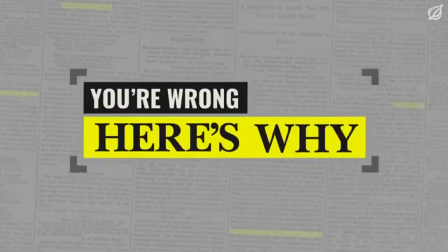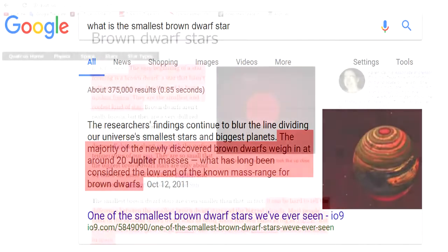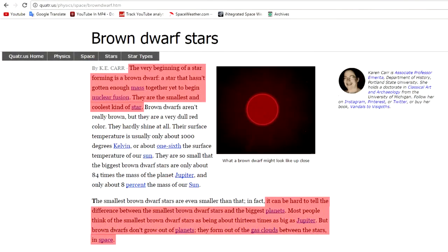You're wrong. Here's why. A simple Google search of what is the smallest brown dwarf star shows us that researchers' findings continue to blur the line dividing our universe's smallest stars and biggest planets. The majority of the newly discovered brown dwarfs weigh in at around 20 Jupiter masses, what has long been considered the low end of the known mass range for brown dwarfs. So they're saying that the low end of the mass range is still around 20 Jupiter masses, nowhere close to how small Earth is.